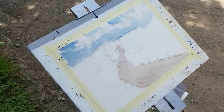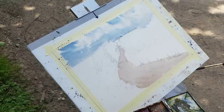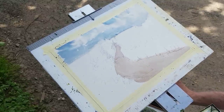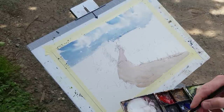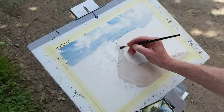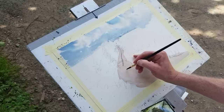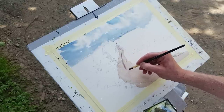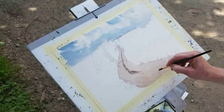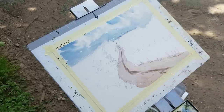Let's mop that up a little bit. And number 8 synthetic brush, just get a little dark line up the middle. Something quite dry. And the paper's still quite damp, and make this line a little bit thicker as we come towards this. There.